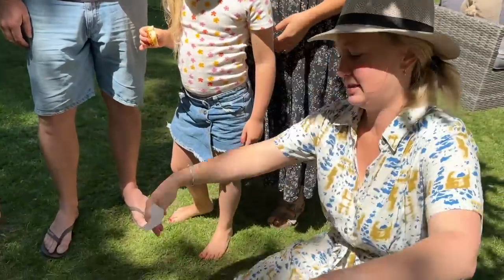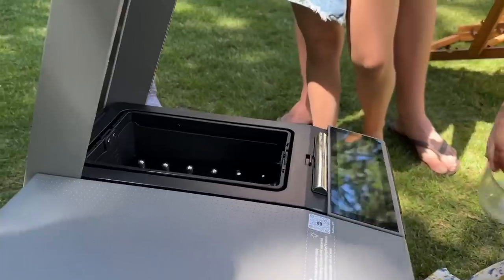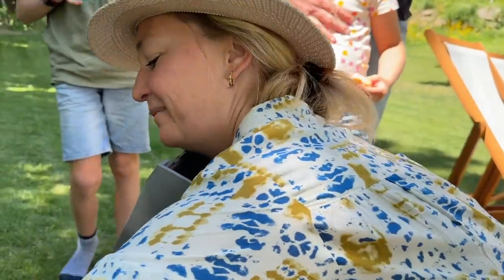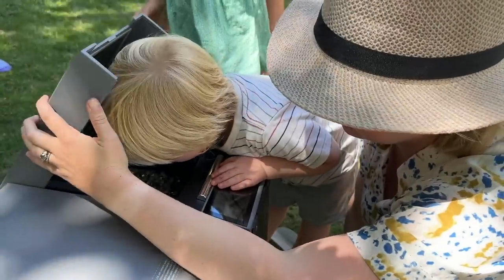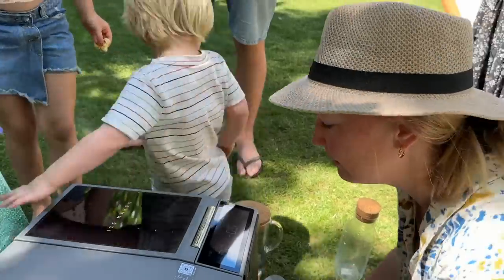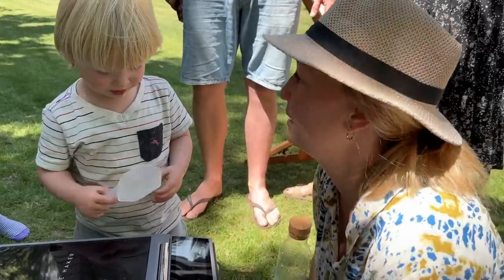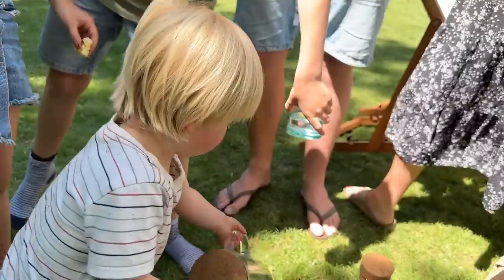So, check this out. Feels quite alien to pour water into an electrical device. It does, doesn't it? I am excited to see how long this takes to make ice. Yeah, in a second, but you've got to give it some time. You see this number? You've got to wait for that to go down. Isn't it amazing you can make ice from the sunshine?